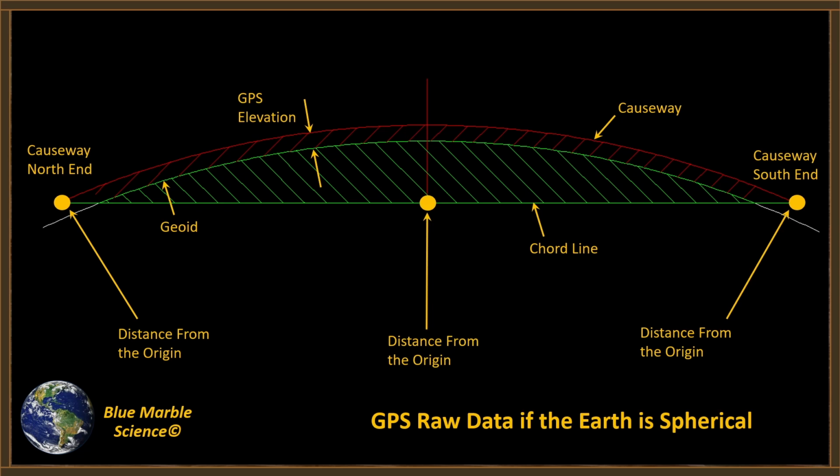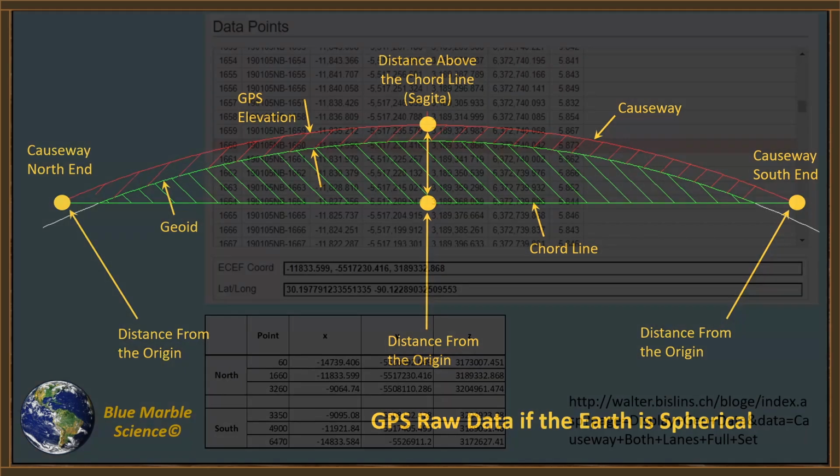But if the Earth has curvature and the causeway has curvature, the point we measure in the center of the causeway will be up there. And now we will have a distance above that chord line, which we call the sagitta. This is how we can reveal the shape of the causeway.